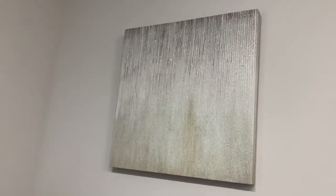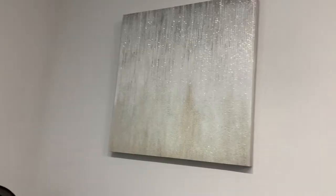So anyway, y'all, this picture right here I got from Hobby Lobby. The regular price was $60, but I actually purchased it for like $29, I think. I like how it matched the curtain, so I thought it was perfect.